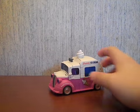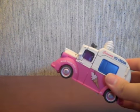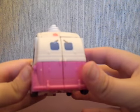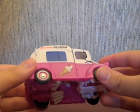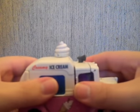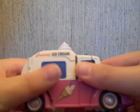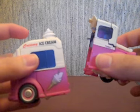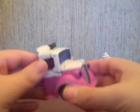Transforming him isn't all that difficult, or transforming them, rather. You're going to start with the ice cream truck. That's the underside, by the way. Just kind of split him in half. He breaks apart evenly right down the middle. So we have Skids over here and Mudflap over here. I'm going to go ahead and put Mudflap aside and start with Skids.